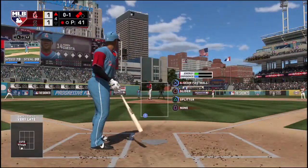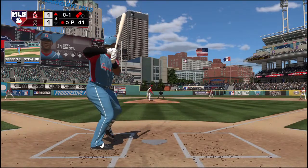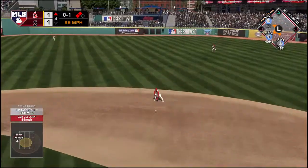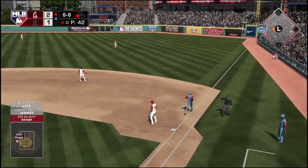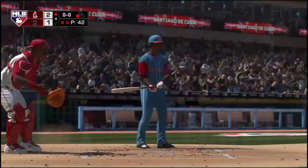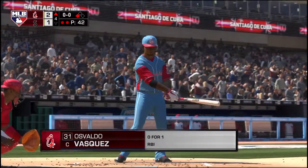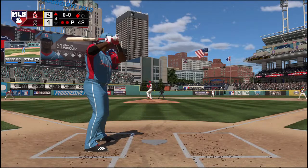Second and third here, 1 man out. This is flared out towards second. Throw to first is in time, but meanwhile the runner is in to score. Really good job of putting the ball in play right there. Even though it wasn't a base hit, it does bring the go-ahead run for his team.